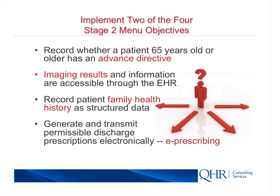You may find that you think you're collecting information, say, on smoking status. You may be collecting information on smoking status, but it may be in a customized nursing assessment that you built and not in the field where the vendor is trying to pull that information from for your meaningful use report. So never too early to start that investigation.